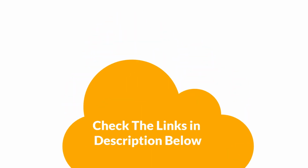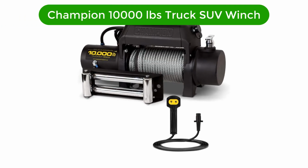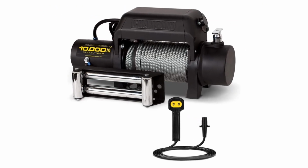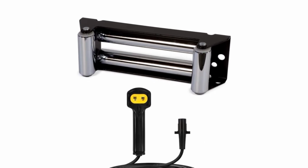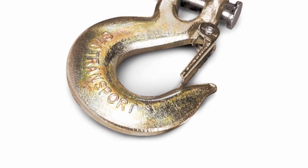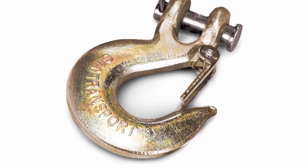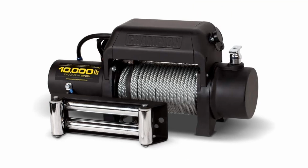Let's start. Number 1. Our best pick is Champion 10,000 pounds truck SUV winch. Champion Power Equipment is one of the highest rated brands present on our list today. It features one of the most powerful winches suitable for heavy applications. Coming in first place, we have this winch kit with remote control kit that features a massive 10,000 pounds pulling capacity and powered by a 3.6 HP wound motor.